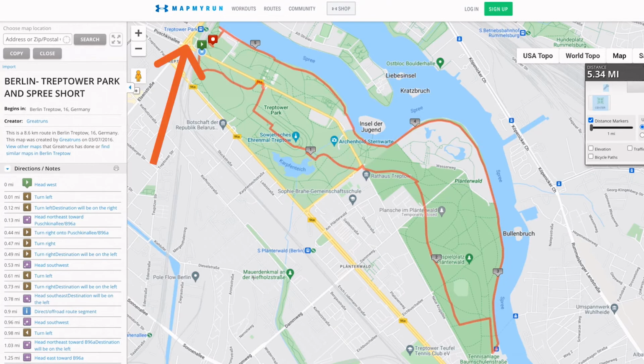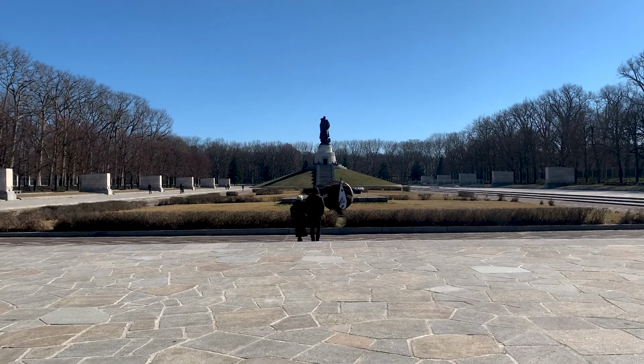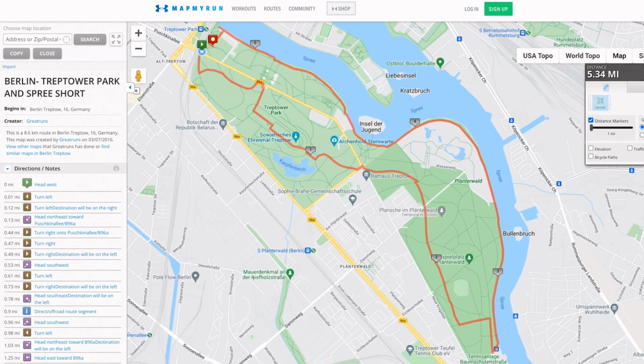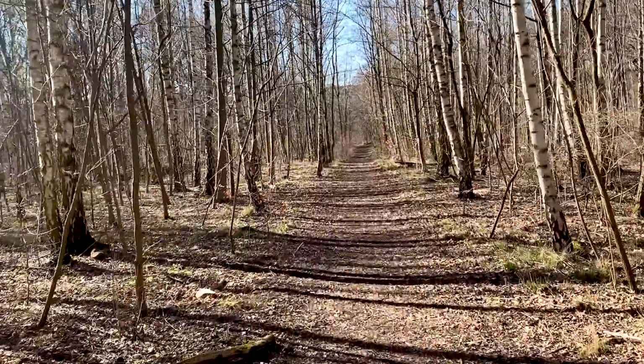Some of the coolest things I found on the route included, first, the Soviet War Memorial. It's a big statue, a big open area with very nicely lined up trees. I think that was a cool first thing to see. Another thing was there's this nice wooded area near the end, near the turnaround point. That was also very nice, and I love running through there. Not a lot of people there.